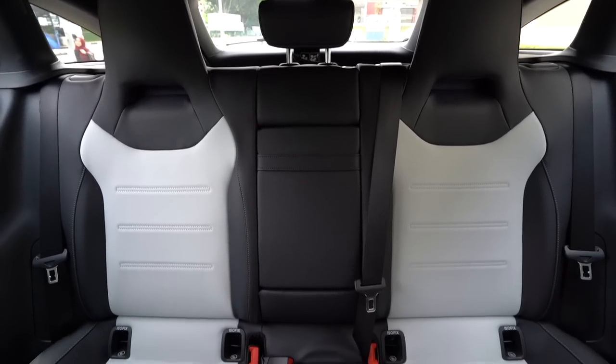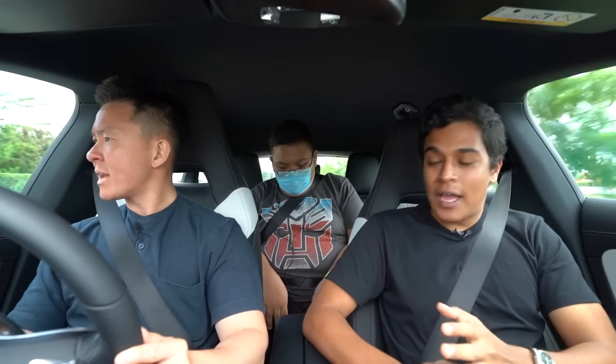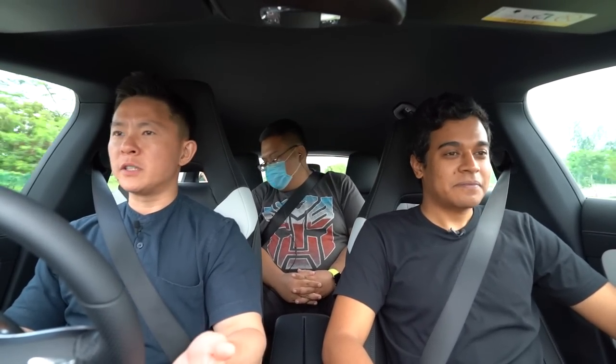Okay, so we move to the rear seats now. I know for you, Julian, space in general is not really an issue. Every car is an S-Class to me. To be honest, I'll always have sufficient head and leg room.